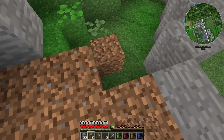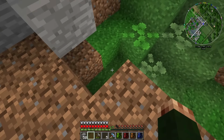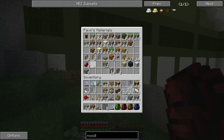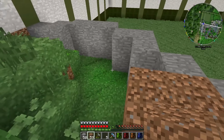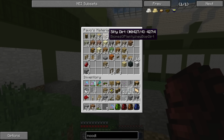Hopefully this isn't too small for a potential iguana. I know that it's definitely too small for a Komodo dragon, so I'm going to have to see if I can scale it down with the custom NPCs mod. I think maybe some podzol, some silty dirt might look good in here. Maybe some hardened sand. I actually have some of that. I actually have some silty dirt as well. I have 3 blocks of that though, so it's not a lot.